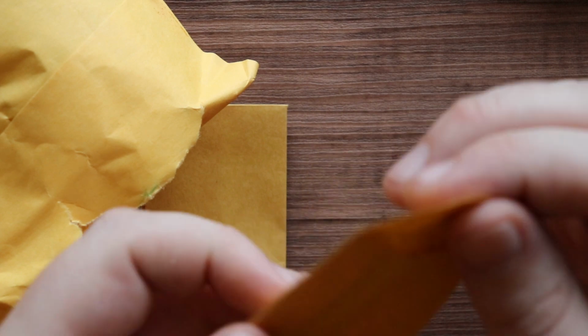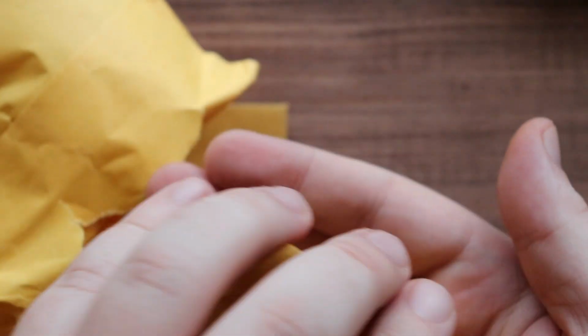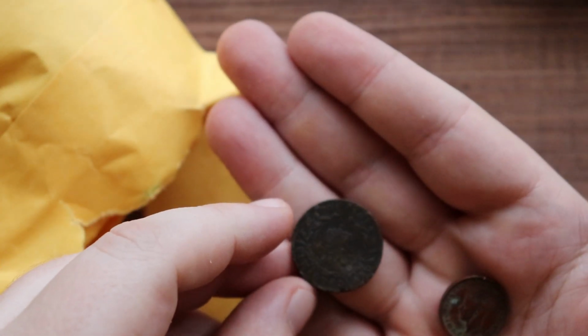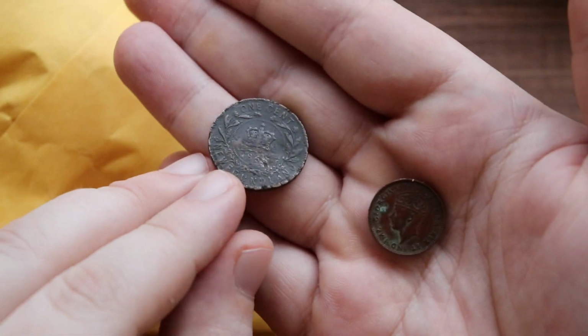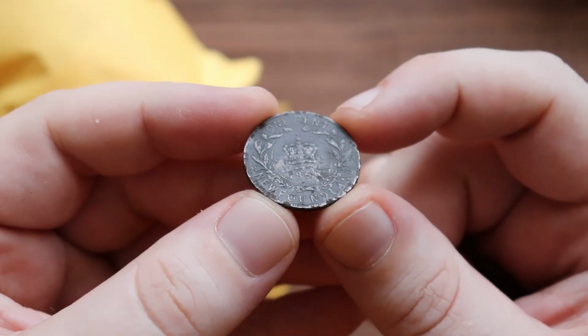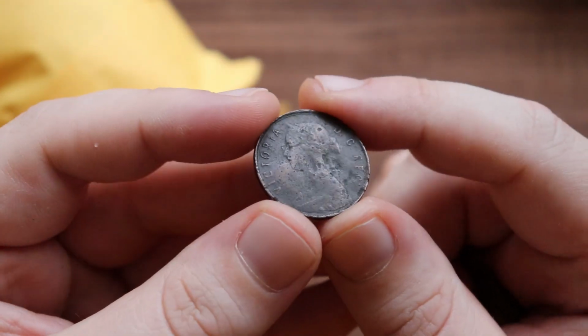This one looks thicker. What's this? What is this? Ooh, it's 2 for 1. Looks like some Newfoundland stuff. What's this? An old Newfoundland 1 cent. What is the date on there? 1854, I think that is. Kind of hard to see the date. That is an oldie right there.